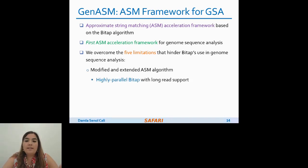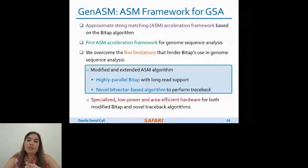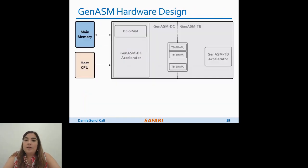First, we modify the BiTAP algorithm by extending it to support long reads and by eliminating loop carry data dependencies to enable parallelization. Second, we develop a novel BiTAP-compatible algorithm for traceback, which uses information collected during ASM about the different types of errors to identify the optimal alignment of reads. And these cover the algorithmic contributions of GenASM. Third, we co-design specialized low power and area efficient hardware for both algorithms, and this covers the hardware level contribution of GenASM. Let's look at the hardware design of GenASM.